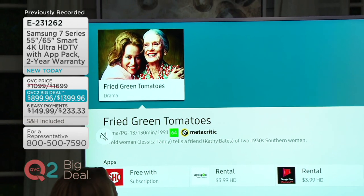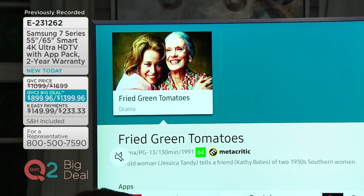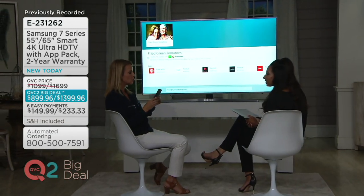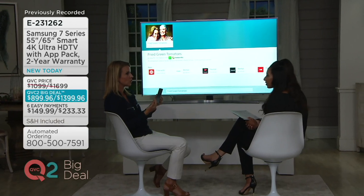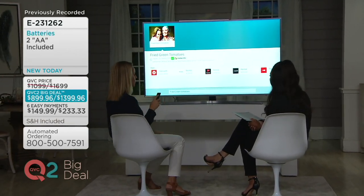So that's again the cool part, just being able to bring up movies, actors, actresses. You could say, go to channel 505, and it would instantly go to that channel for you. So now you truly can just control everything with your remote control. And you can even jump around from apps to apps, again, with that remote control as well.